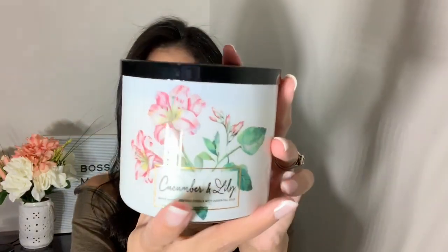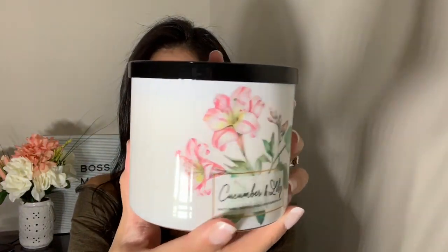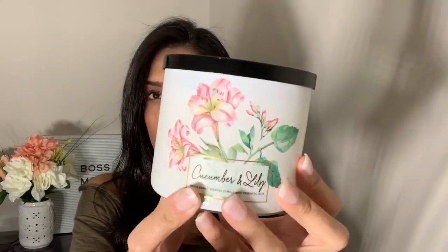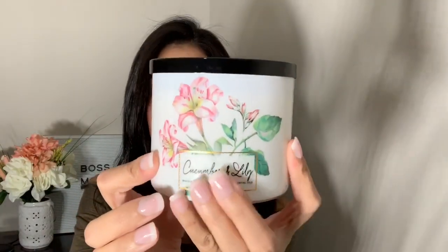Let's just talk about that packaging, you guys. They always kill it with the packaging. I think the packaging is so pretty. It's just a white jar with these beautiful pink flowers and then a black lid, and this just smells so good. I can barely smell the cucumber. I really don't smell cucumber. I smell more of the lily than the cucumber, but it's just a clean, fresh scent. I would love to put this in my bedroom, but I just really love the way that it smells. So I grabbed that candle.